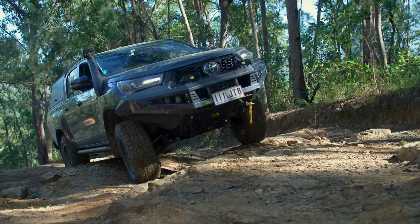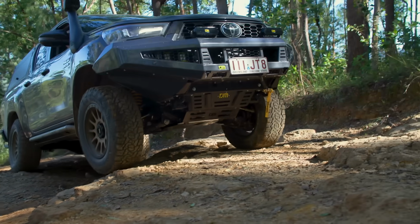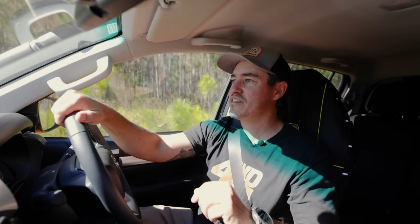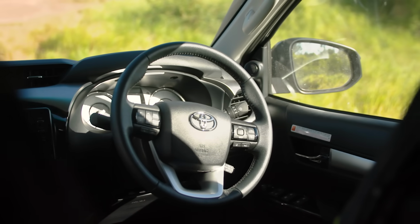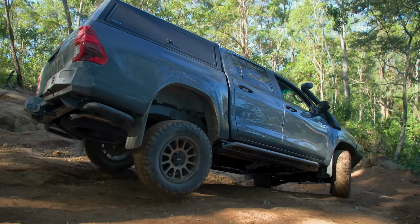So the big question a lot of you guys will have is reliability. And of course, when you've got more technology, there's more moving parts, there's more electricity in the vehicle, in the sense that it's a lot more complicated. Toyota have a lot of engineers working in their team, and it hasn't limited any of the warranties they put on the vehicle when going off-road. So for instance, the water depth height is still 700 mil.